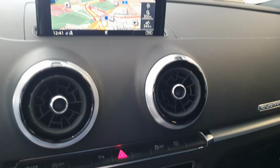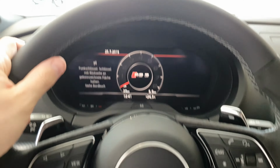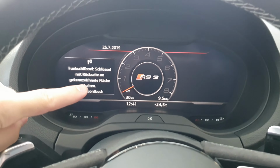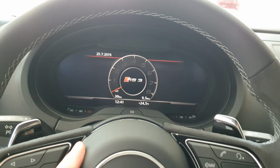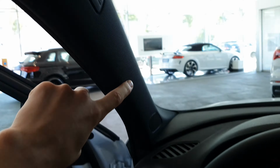Anyway, the steering wheel, it's the same. In the front we have the new digital cockpit, that is fabulous, one of the best on the market today. You can adjust and you can customize it the way you want. We have a speaker on the A pillar there, great quality. On the roof handle, the mirror up here, it's also great quality.